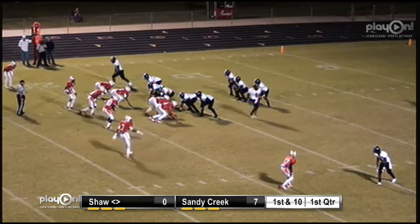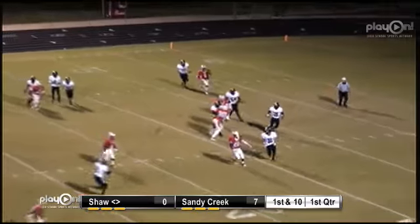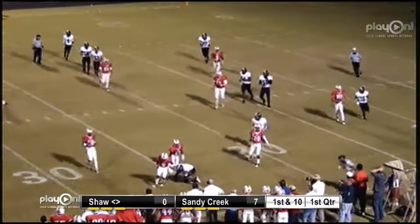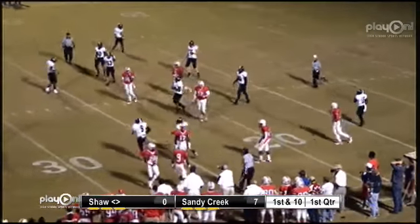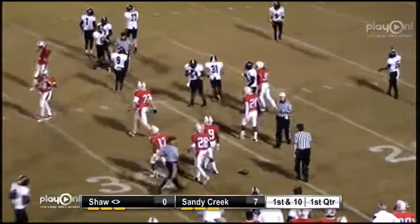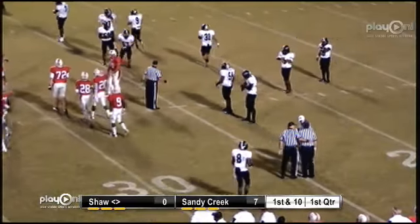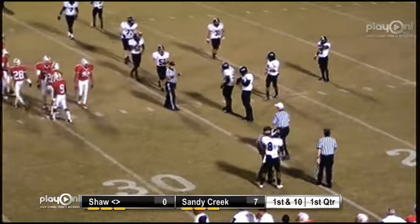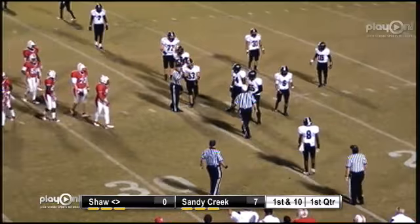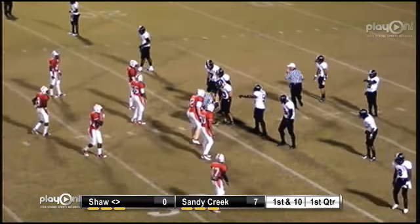Shotgun for Shaw, and he's going to do a play action roll to his left side, throws against his body, finds his receiver at the 25. Nice catch as he finds his receiver, Stephen Jeffrey. A nice pass from Chandler Whittlesey, and a first down, or close to a first down for Shaw. Jeffrey's the leading receiver for this Shaw team. He's got 238 yards on the season, so look for him to get many more passes the rest of the night.